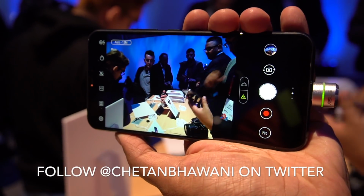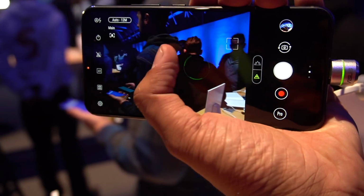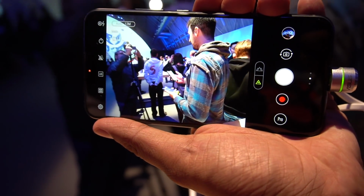On the front as well, there's an 8 megapixel camera giving you f2.0 aperture, and what's good about the back camera is the f1.8 aperture that is capable of taking good photos in low light conditions.